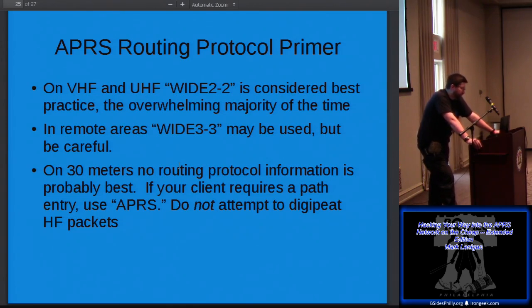On 2 meters, or on UHF, you might want to put something, because APRS has a distance vector routing protocol within it that uses these statements in the path as the routing protocol. So WIDE2-2 tells the digipeater, digipeat me up to 2 times, and as it digipeats, it's going to decrement that last 2 down to 1, and then the next digipeater or iGate is going to decrement it down to 0, and at that point your packet is not digipeated anymore.